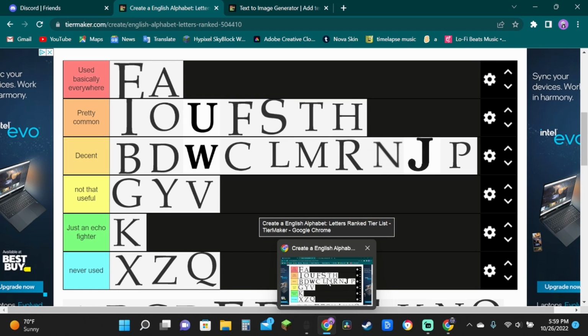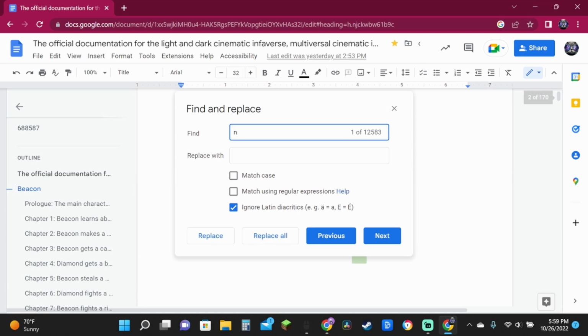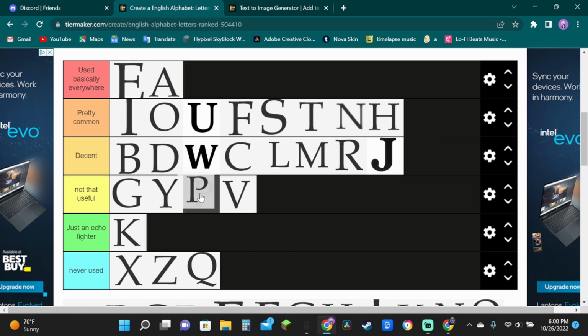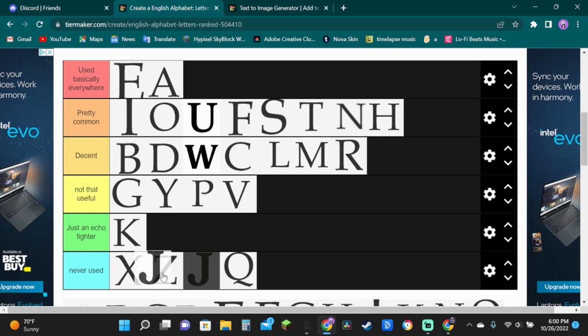Let's look at P, J, and N. So P moves down a tier. J moves to bottom tier, actually. And N is at 12,000. So that's where N goes. P goes down, right here. And J goes, like... What was it? Hold on. How much is this? J goes to the top of never used tier.